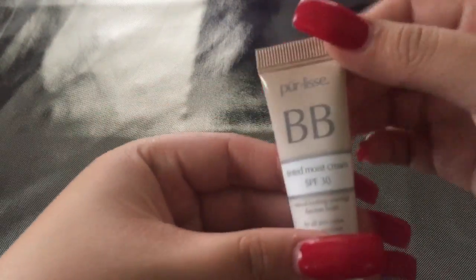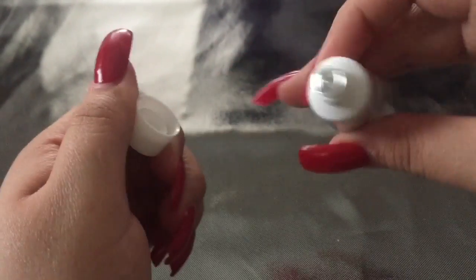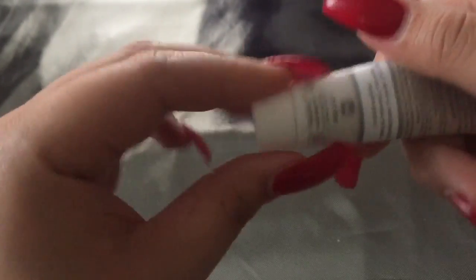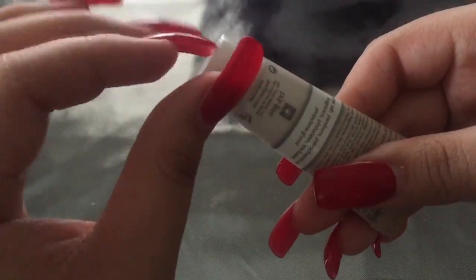Next is this Purely's BB cream with SPF 30. I love Purely's. I haven't found the right shade in the BB cream for me, but it's a really good brand.